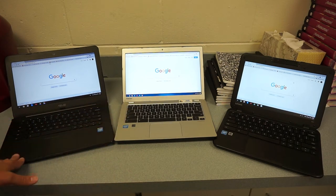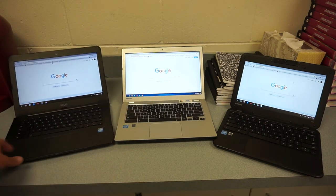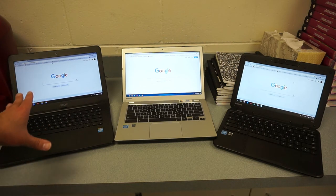It still runs great. The fact that I could pick up one of these for like $65, $70 used on eBay makes them a really great deal. Heck, I'd even consider buying one new just because I've had such great luck with it.